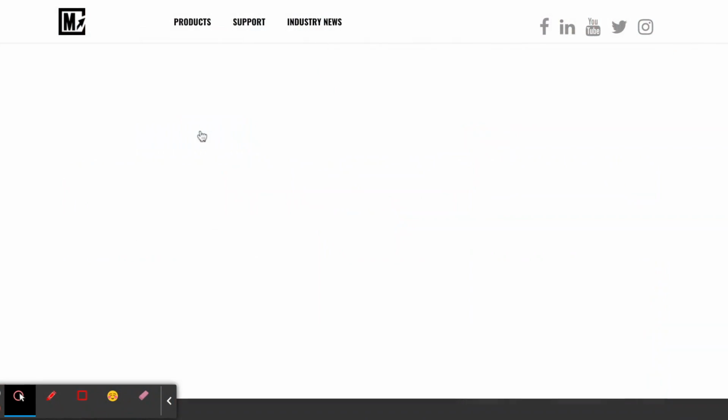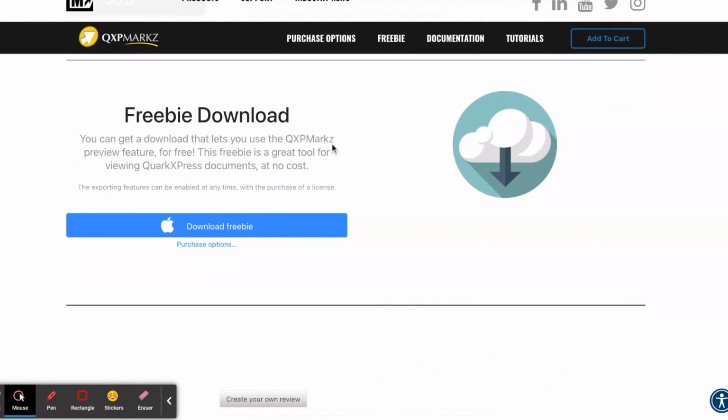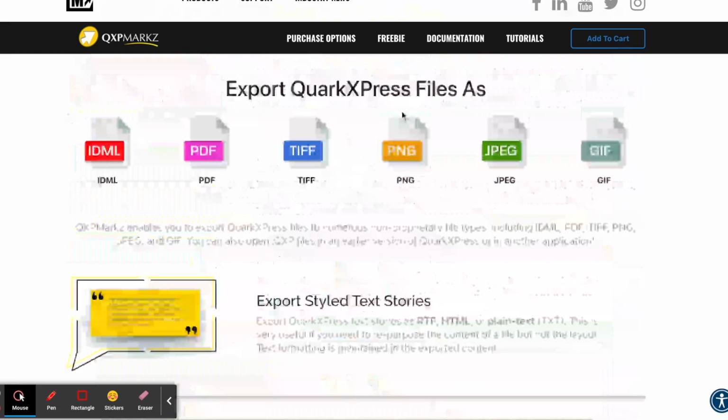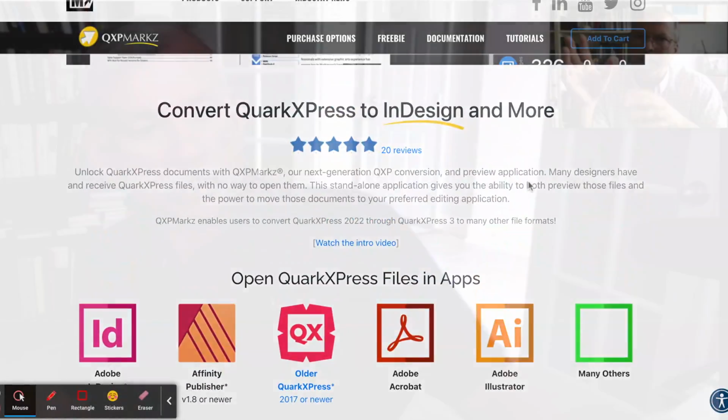Wow, great to hear. Just to interject so the other people watching will understand, we have a freebie version, and what Robert tried is the freebie version. That's only for previewing your Quark files. In this case, he tried QXPMarkz for Quark files. It doesn't do the conversion for free; that you have to pony up for. But at least you get to see, like Robert just explained, your document opens, like, hey, it's working. And more or less, that's how it will convert. It can be quite different depending on the complexities of the page layout, but at least you get an idea.